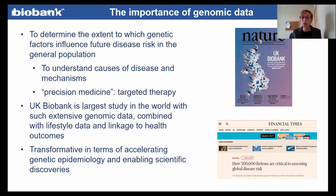And obviously this has led to a much broader conversation about precision medicine, which I'm sure you're all very familiar with, whether we can target therapy to those individuals with a genetic predisposition to develop a certain disease. And UK Biobank is the largest study in the world that has extensive genomic data coupled with all the lifestyle and physical measures and the linkage to electronic health records.